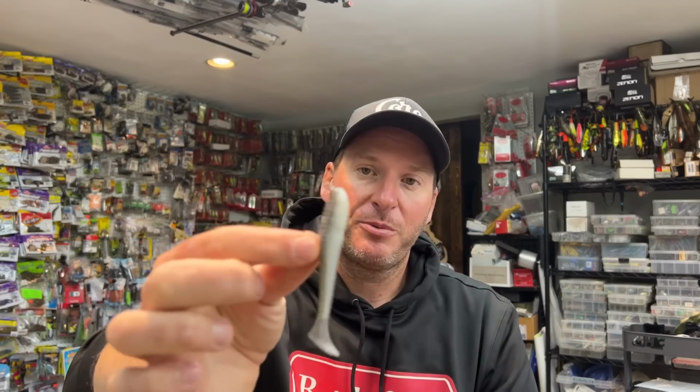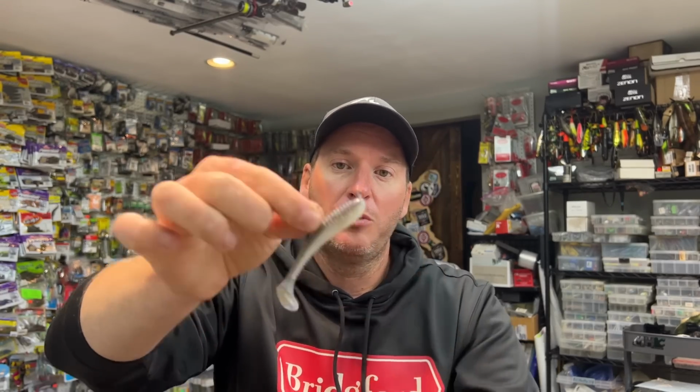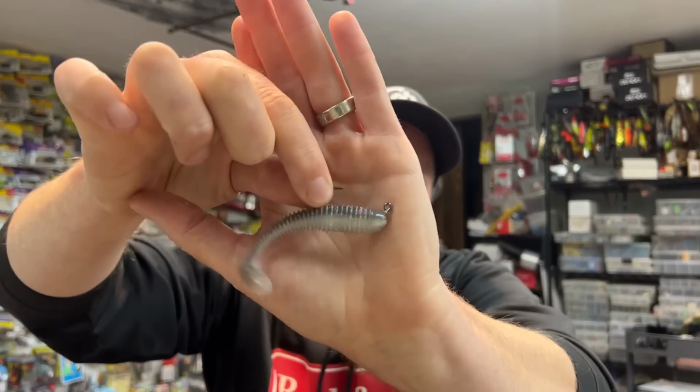Whether fish think it's a bluegill or a crayfish, I can't tell you specifically, but they eat that thing up. Okay, another one. I don't think this is really a big surprise. This is just a straight 3.3 Keitech Swing Impact Fat. This is the Pro Blue color. That's probably my favorite color.